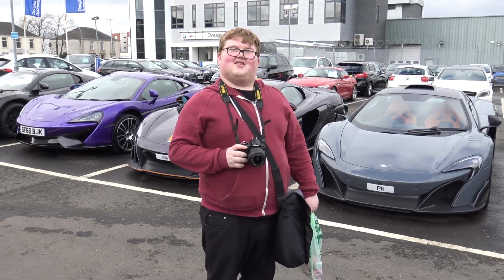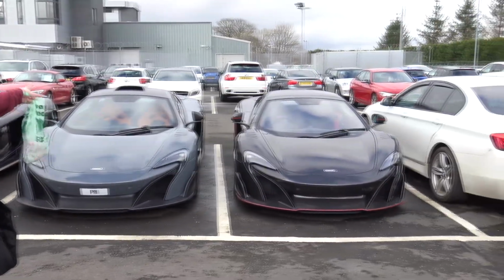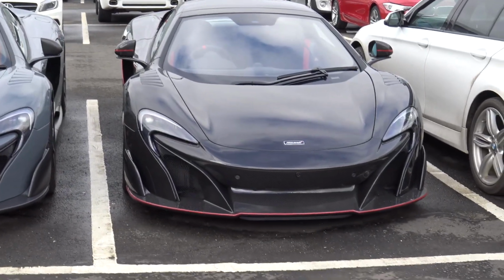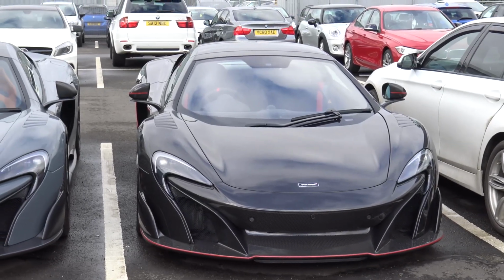Right, man, so out of all these beasts, what would you actually pick? Which one? This one right here, the black and red. That one? Yeah. That does actually look pretty damn good though. I didn't even notice the red outline. Look at that on that bumper.